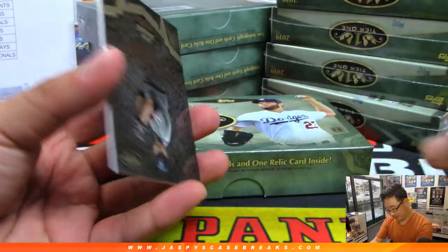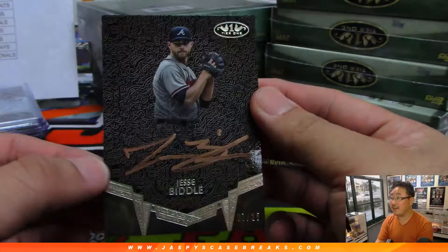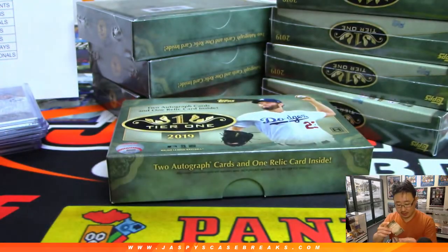All right. And another gold ink autograph. That's Jesse Biddle. 7 out of 25 for the Bravos. That goes to Marty.